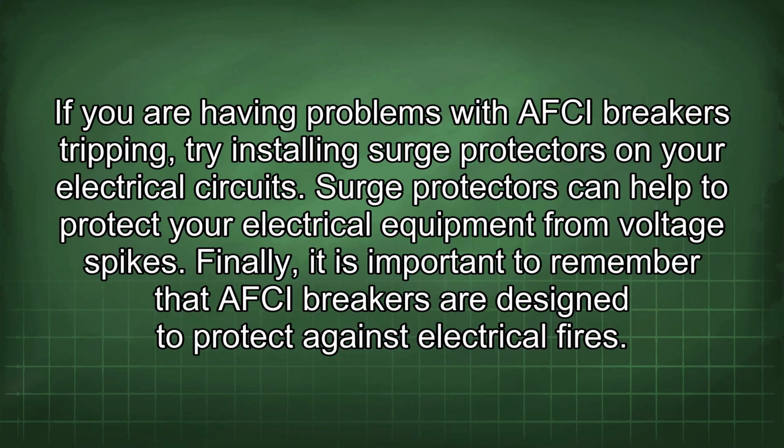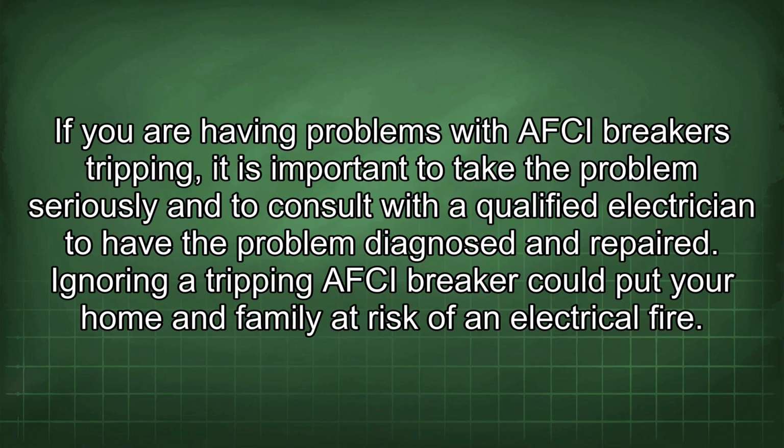Finally, it is important to remember that AFCI breakers are designed to protect against electrical fires. If you are having problems with AFCI breakers tripping, it is important to take the problem seriously and to consult with a qualified electrician to have the problem diagnosed and repaired. Ignoring a tripping AFCI breaker could put your home and family at risk of an electrical fire.